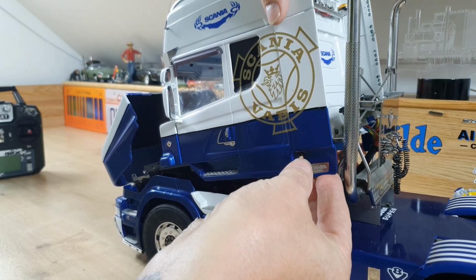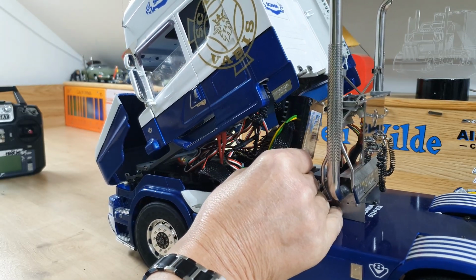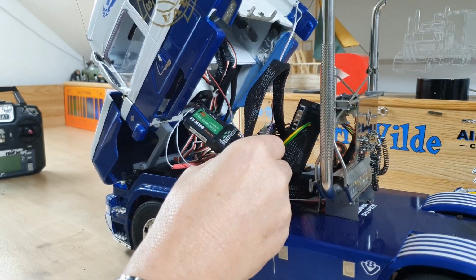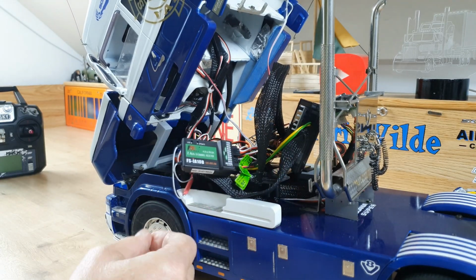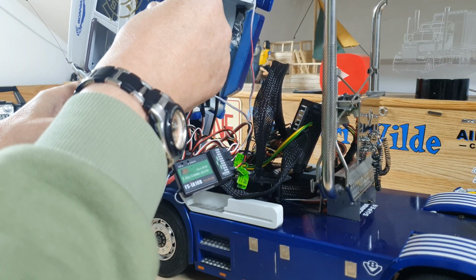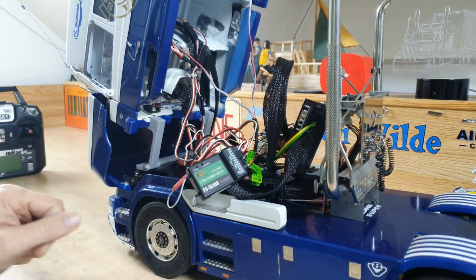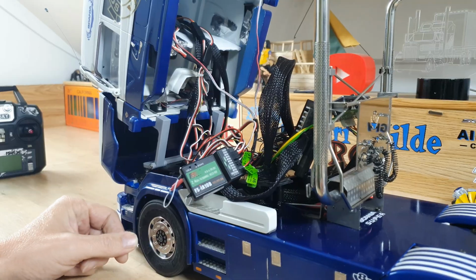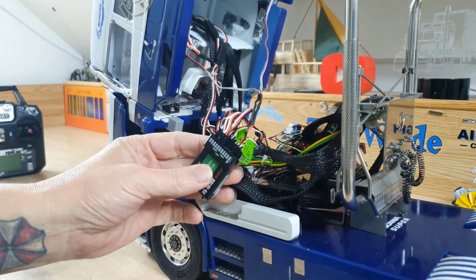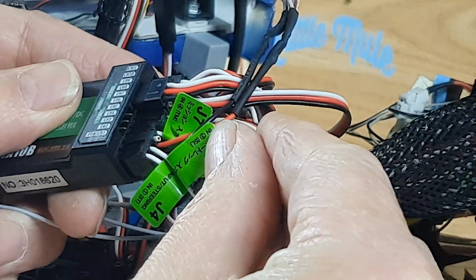I don't know what is in here. Let's have a look. I can see the MFCs just there, and there is the 10-channel receiver. So let me make sure that doesn't go anywhere, just stays there. And let's look at the control leads. Right, I don't know if we can see just here that we've got the control leads.